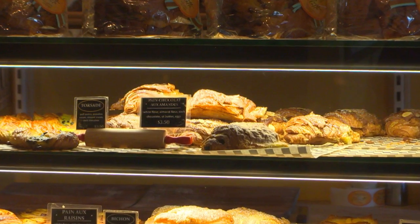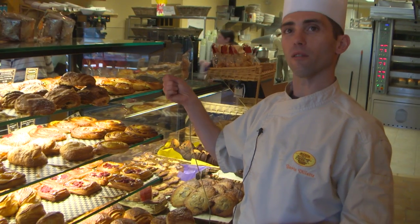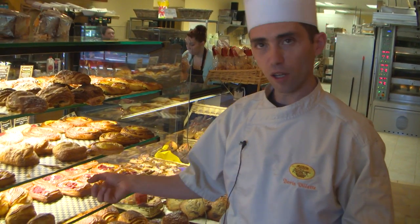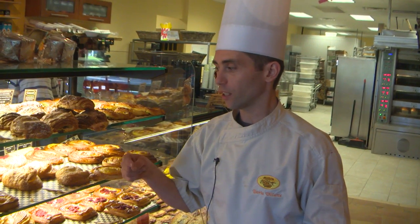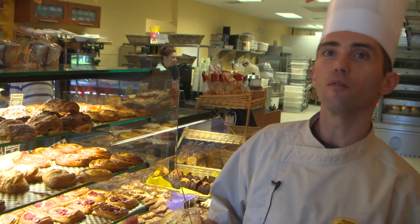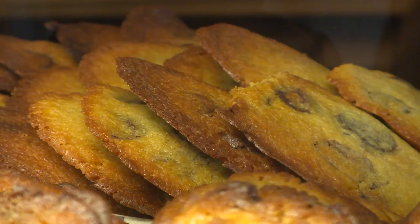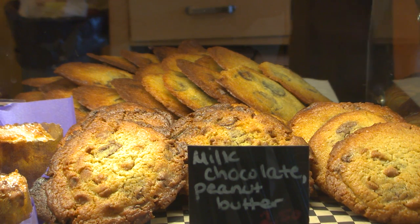The torsade, what we call, is a pistachio pastry cream mixed with almond cream and chocolate chips. Apple turnover, which is chausson aux pommes. Then we do what we call the bichon, which is a puff pastry dough with a lemon cream in it. And then a lot of different types of cookie. You have the chocolate chip cookie, cookie with peanut butter and macadamia.